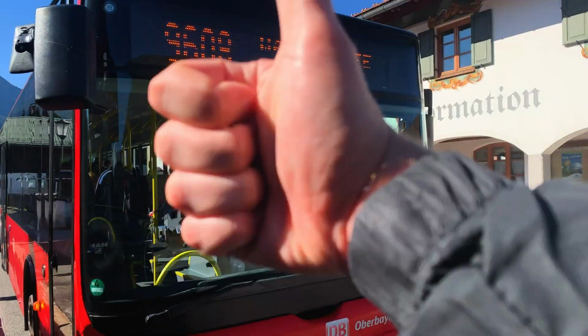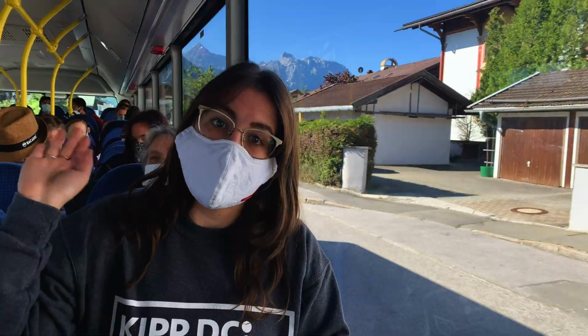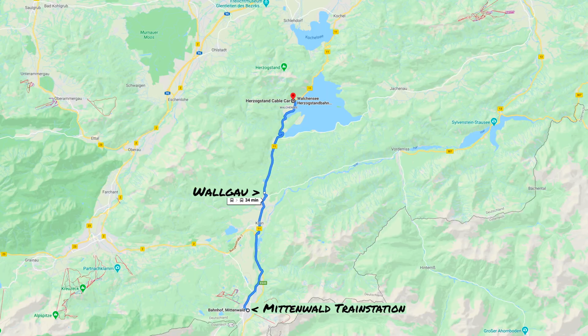Alright, public transportation time. So there are two main ways towards Walchensee. If you watched our previous video, then you'll know we're doing a 3-day tour and are actually starting in Mittenwald, which made getting to the lake a breeze. All we had to do was hop on a bus to Walgau, change there, and get on the very next bus to Walchensee. What about from Munich though?